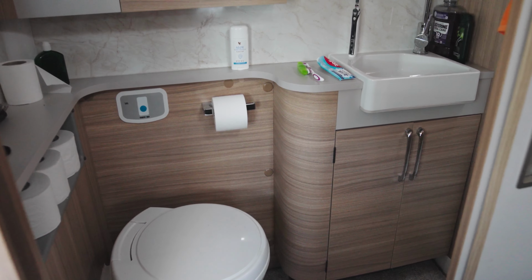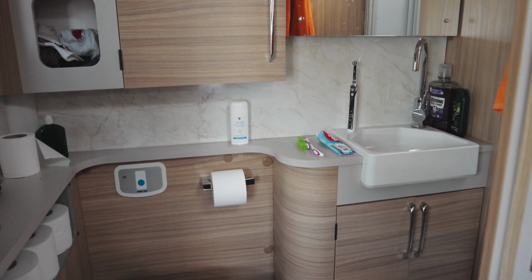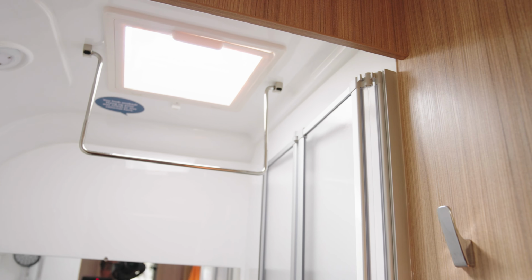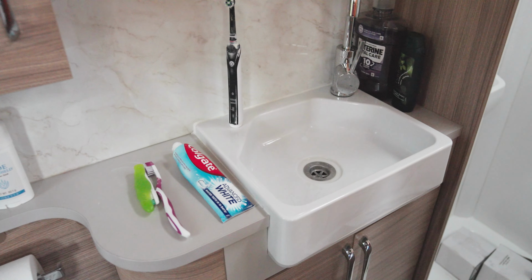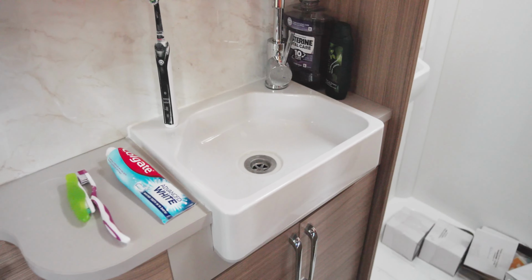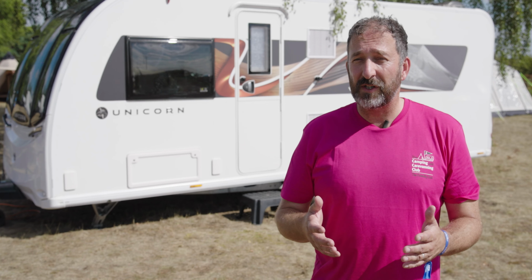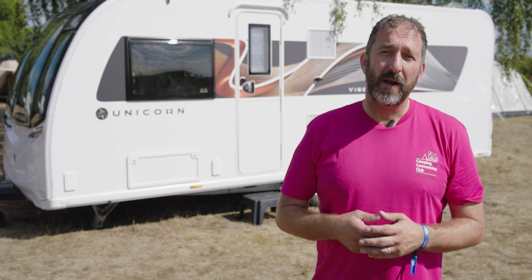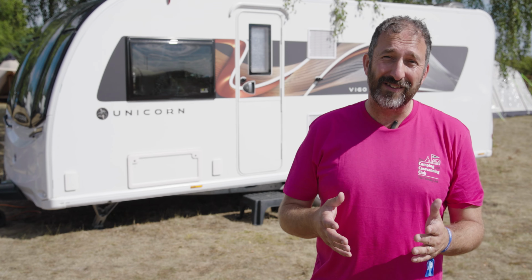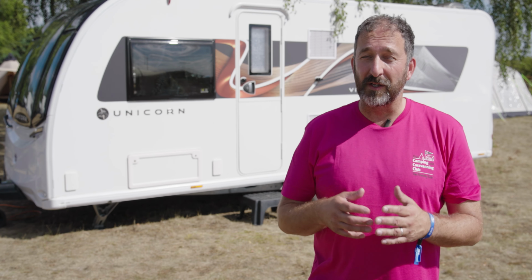The full-width rear washroom is very luxurious indeed. It feels especially spacious thanks to a large mirror. The shower cubicle comes with a rigid bifold door, plus a handy drying rail. There's also a stylish Belfast-style basin. Ventilation and lighting is good thanks to a roof light above the shower and a window above the electric flush cassette toilet. But note that that window is clear, so don't forget to raise the blinds when you use that washroom.